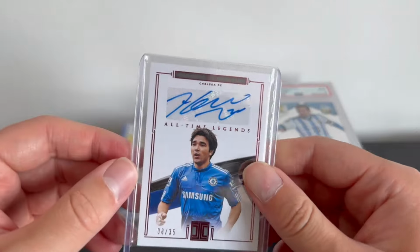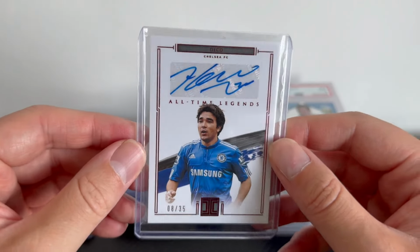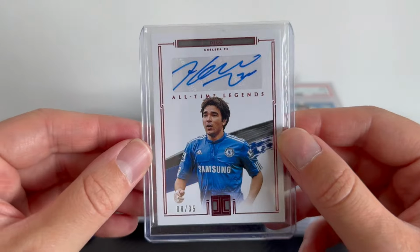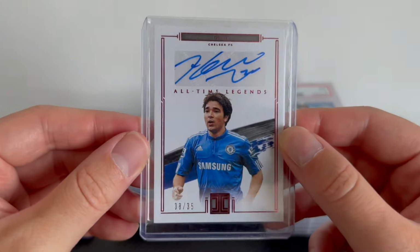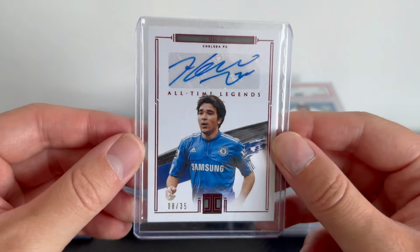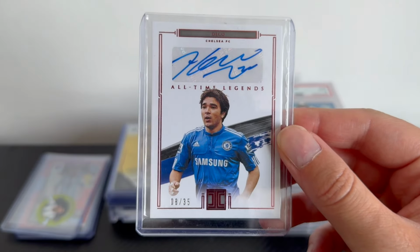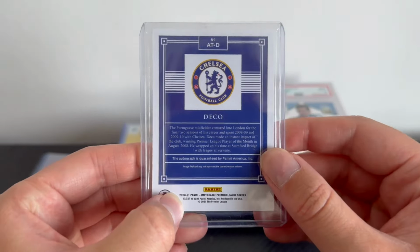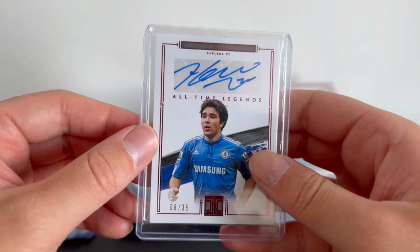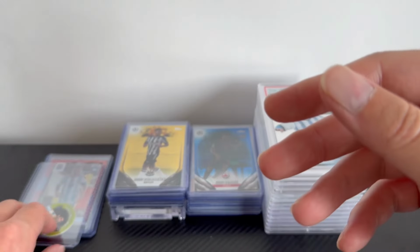So for those of you a little bit younger, you will not recognise this boy, but Deco was an absolute baller. This was like the first premium autograph I purchased. And yeah, just fond memories as a kid of watching Deco tear it up. And when I found his Immaculate card come up for sale, I just had to buy it. Immaculate is one of the most high-end products of all time. Really thick cards, great designs. And yeah, little Portuguese baller in our collection.